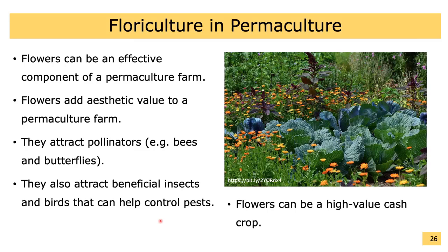Flowers can be a high-value cash crop. Floriculture is a billion-dollar industry. Sales in Canada in 2018 were $1.56 billion. Floriculture is the ninth largest agriculture sector in Canada and the sixth largest in Ontario. Ontario contributes more than half of Canadian sales at 51.2%.